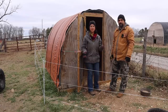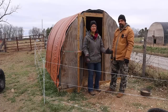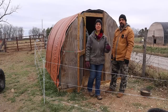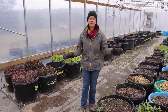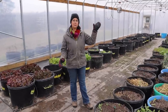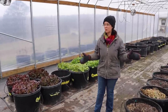Okay, the final project for the day is for us to do a little bit of winterizing in the greenhouse. We do have things planted in there, which we'll show you and give you an update on, but we need to prepare them for the really cold nights coming up as well. Well, it sure is nice to be in the greenhouse, out of the wind. It's not much warmer in here right now because it's cloudy. And this is an unheated greenhouse, but it really does make a difference to be out of the wind.